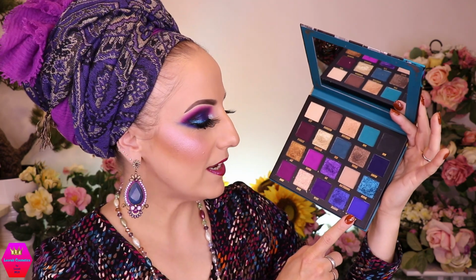Okay, now let me tell you how I finished the look. I actually have a black on my waterline, and then I have this shade here. This is a medium dark blue, because it's not the darkest. This is the darkest blue in the palette, but kind of a dark blue under my eye, and I blended it out with a hint of this purple shimmer here. So this is how I finished the look.